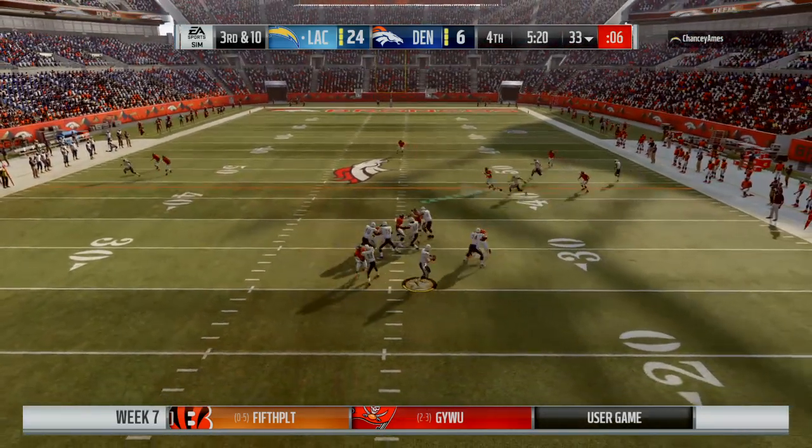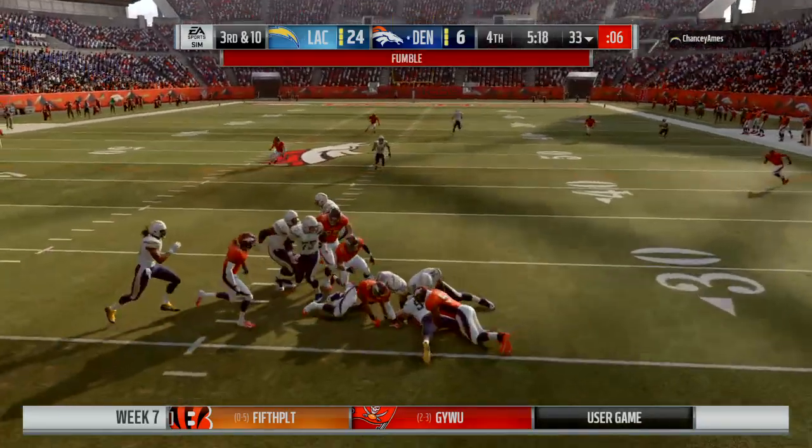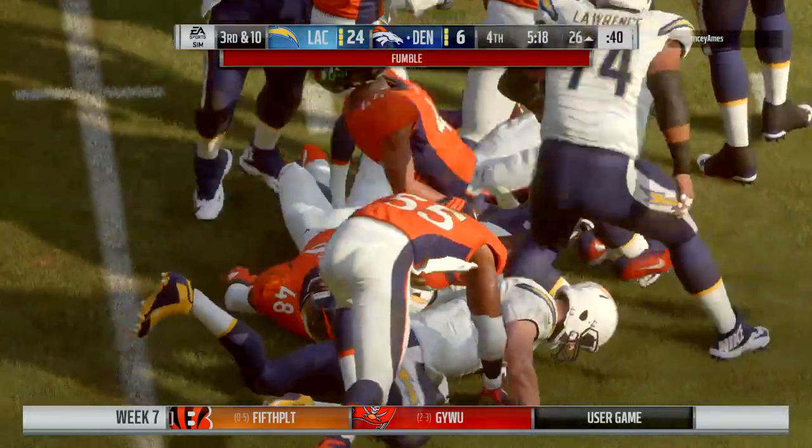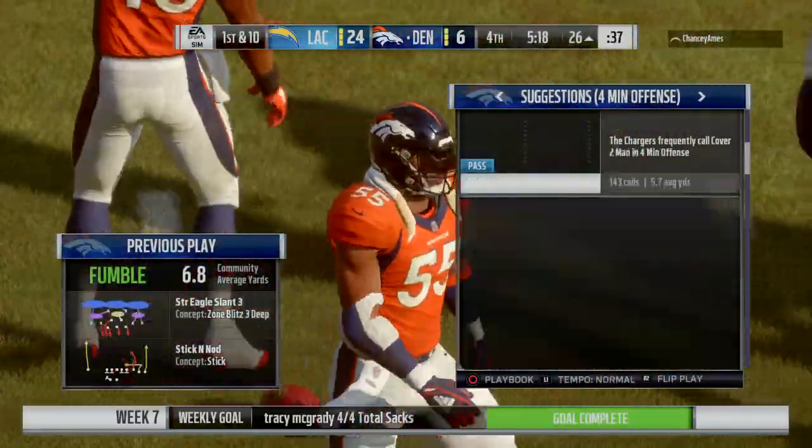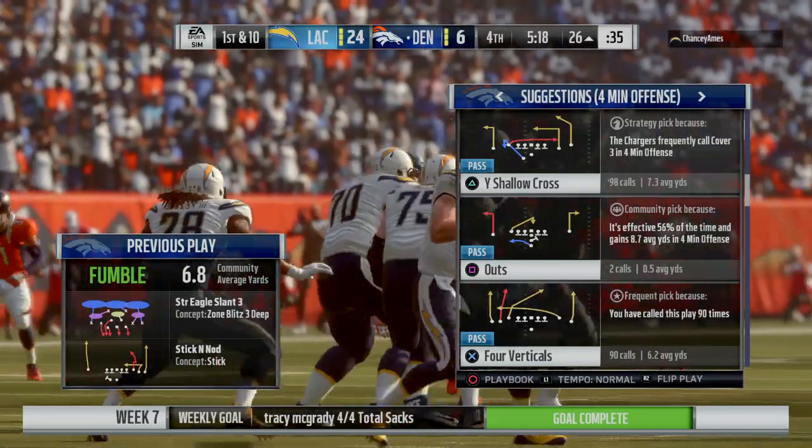From the gun, Higgins. Nowhere to go here. He lost the football. The Broncos say they have it. They do. He let one slip away last week as well, so now 2 fumbles lost in as many weeks.